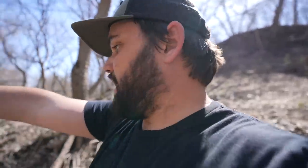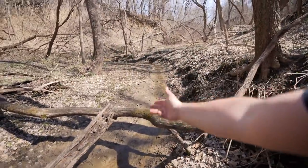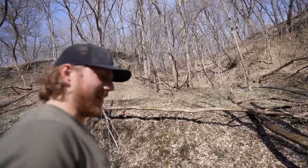Yeah, I would say camera there, dangle the ribs on that side. Just hang it over the log. Yeah, just hang it over.